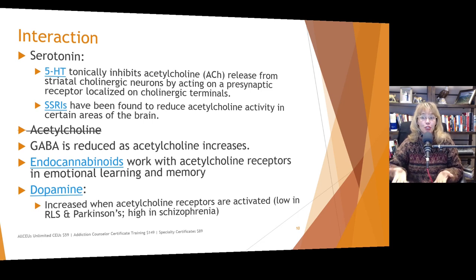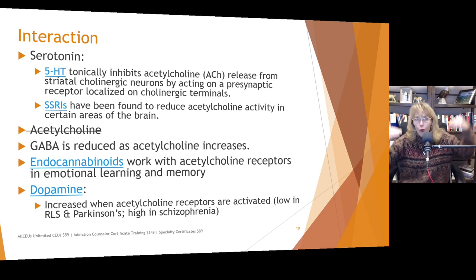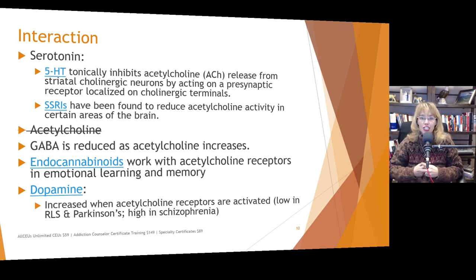GABA is reduced as acetylcholine increases. Well, that totally makes sense. GABA is our main natural calming neurochemical. Acetylcholine is one of our two main excitatory neurochemicals. So of course they're going to work in opposition. Unfortunately, that also helps us understand why acetylcholine can contribute to anxiety levels. As GABA goes down, acetylcholine goes up.